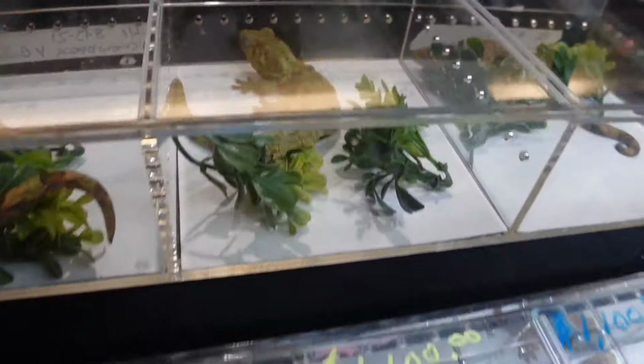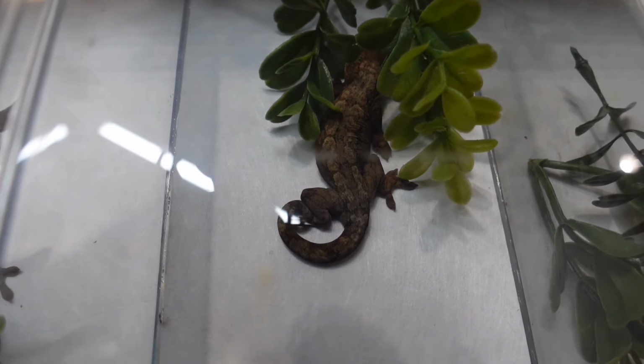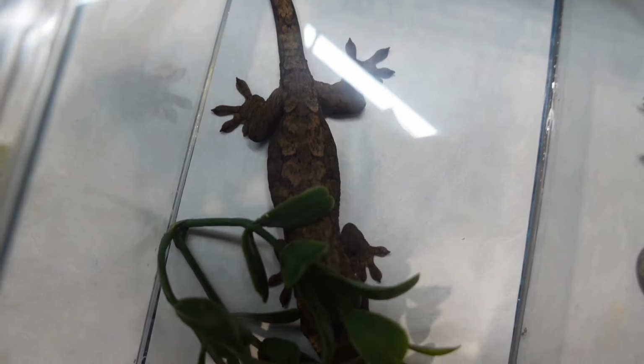Man, Chihuahuas are amazing. It's crazy to think that this is how they start. Obviously, I don't know how they will turn out, but most babies, this is how they look.